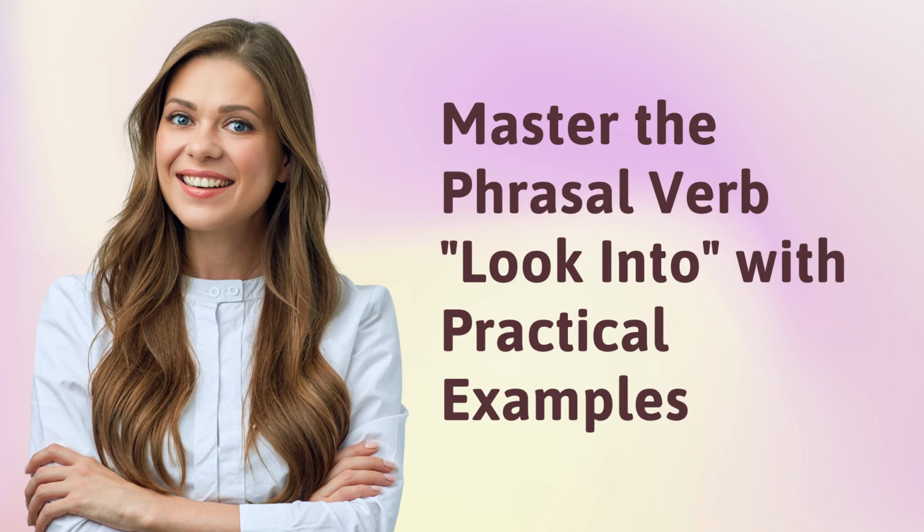Master the phrasal verb, look into, with practical examples.